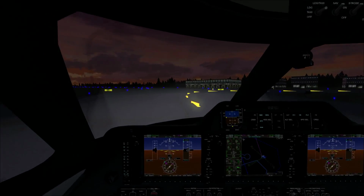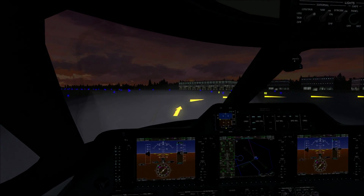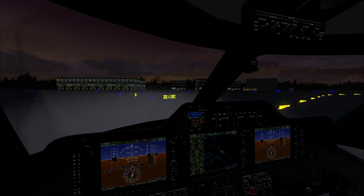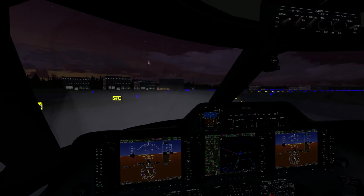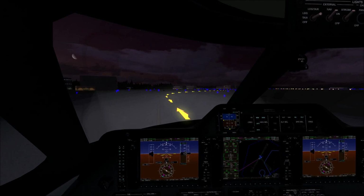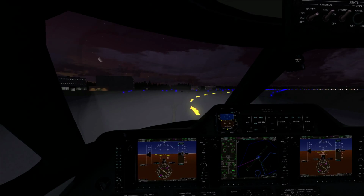And for those who have asked, I have been playing around with the Airbuses. Some of you have been saying you'd like to see bigger aircraft. Obviously, the airfields we're flying into at the moment are not compatible with the larger aircraft, but we will look at it.